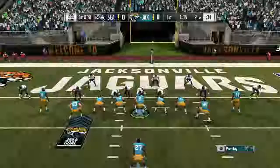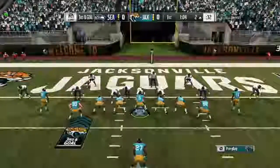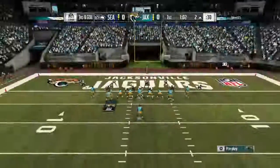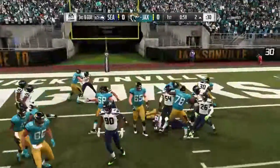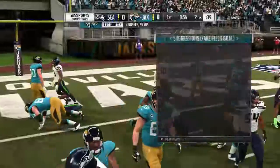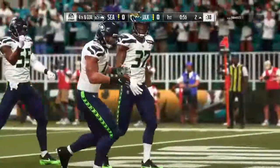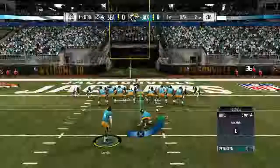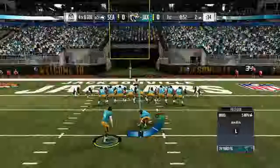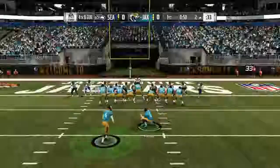His path became similar to almost running a stretch play, didn't it? Trying to find a crease, anywhere to put his foot in the ground and cut back. It just never materialized. What a stand so far defensively, and now that's going to bring up a 4th and goal. Now this feels like old school football because this has turned into a good old-fashioned goal line stand.